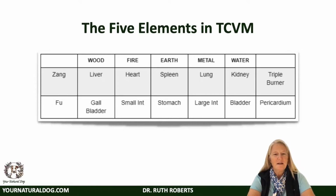Now, the 2 on the end, the triple burner and the pericardium, they regarded as exceptional organs. The triple burner, or 3 Xiaos, is a system of energy development within the body. And what the Chinese did understand about the pericardium was that it protected the heart, and so it must be very special. The heart was considered to be the emperor. The fire element is the element of the emperor. And so they had special designations, but are not associated with an element.